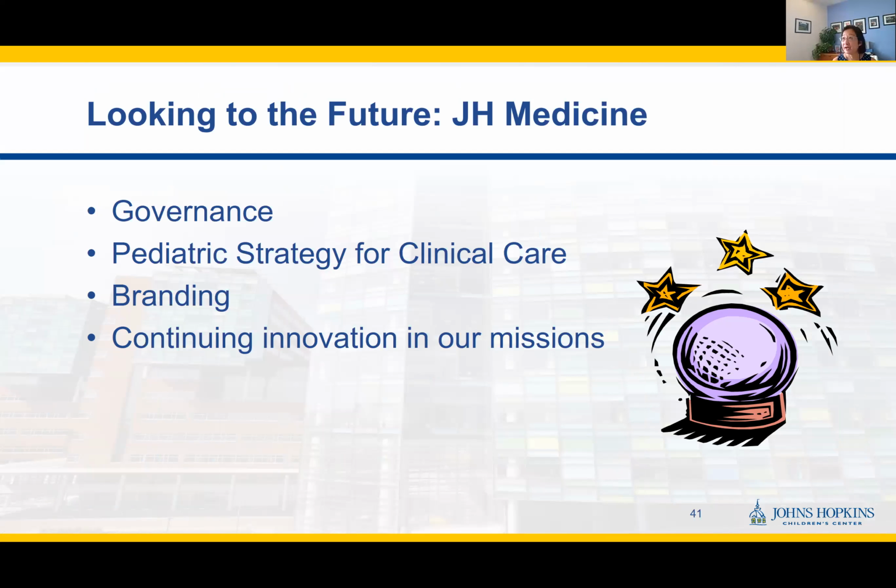So looking to the future, what do we really need to be looking at? I think our future is really bright, but we need to really work on some things to ensure that children and families get the best care and that we preserve our tripartite mission. I think we still need to work on governance. The fact that we are in many different departments and that we are not often seen as a children's hospital, I think is challenging. I always say we are not a service line, we are not a functional unit. We are multiple service lines in a children's hospital, and we need to function that way, and we need to be invested in that way.